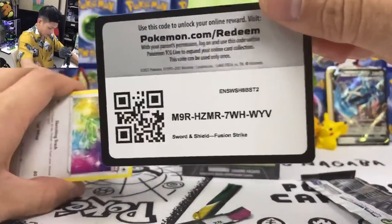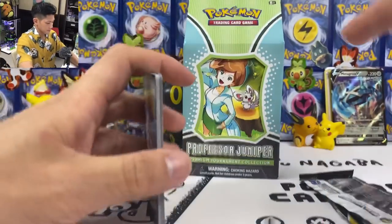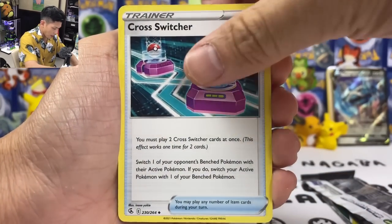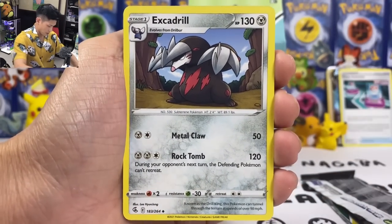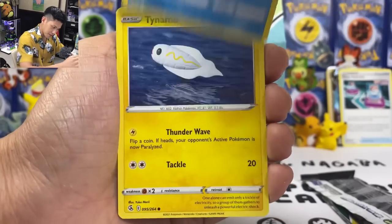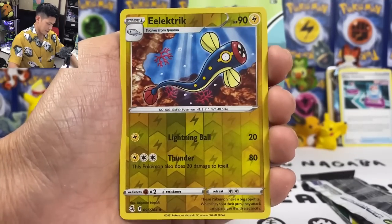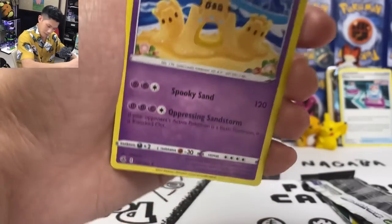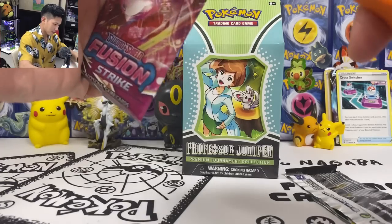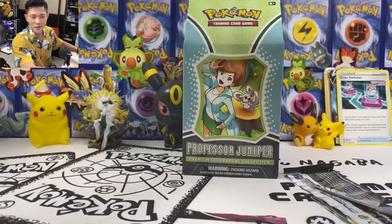Oh, that's good. These are good. You don't see the color of the code. Four to the back. And let's go. I need these. Cross Switcher, Double. Can I get a Dunsparce? I really need those. With my Arceus V-Star, Electric, and we got Pile of Sand, non-holo, so that's another green code. Is that another green code? That's okay, we got three Brilliant Stars.